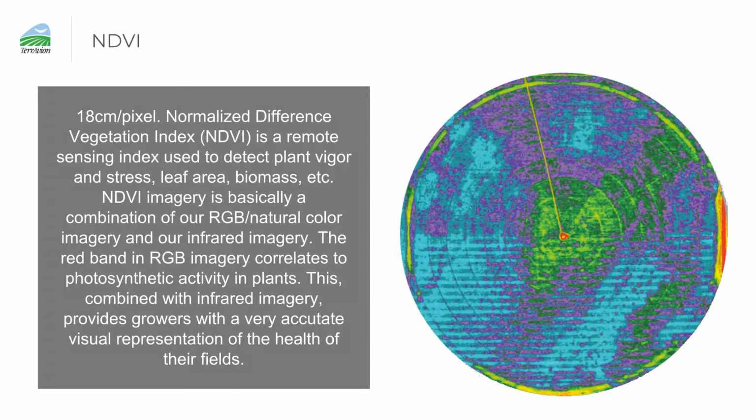And our NDVI imagery, normalized difference vegetation index, is also 18 to 22 centimeters per pixel. And NDVI is a remote sensing index used to detect plant vigor and stress, leaf area, and biomass. NDVI imagery is basically a combination of our RGB, our natural color imagery, and our infrared imagery. The red band in the RGB imagery correlates to photosynthetic activity in plants. This, combined with infrared imagery, provides growers with a very accurate visual representation of the health of their fields.